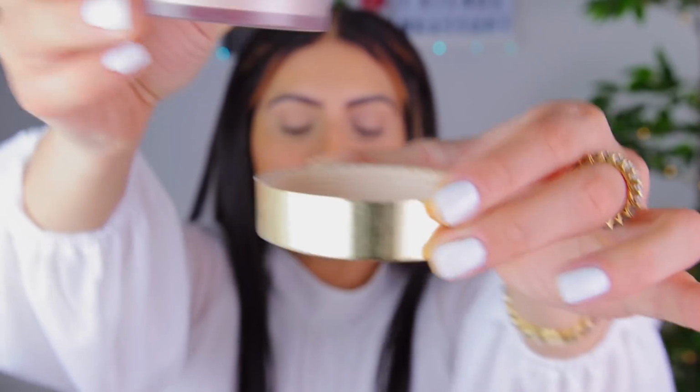So I'm gonna just pour myself some, and I really like how much powder comes out of this thing. So I'm just gonna set my entire face with this, including the under eyes.